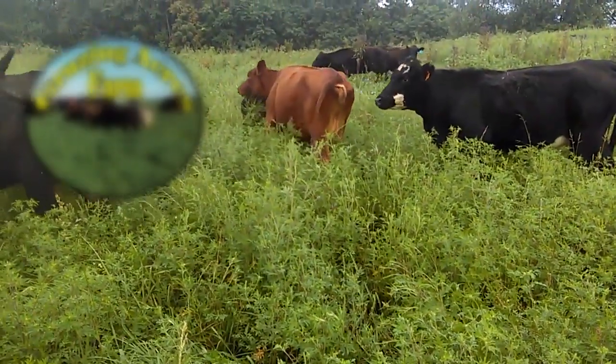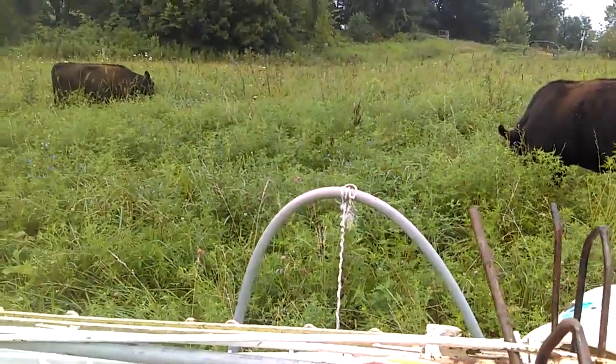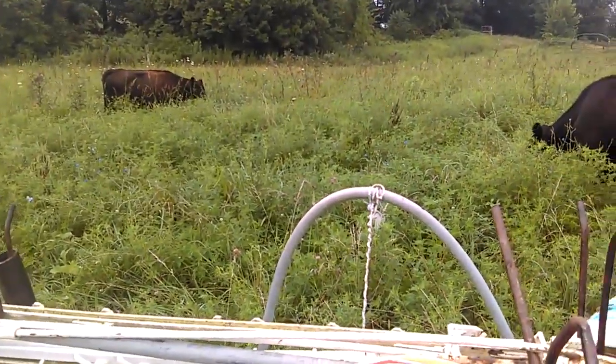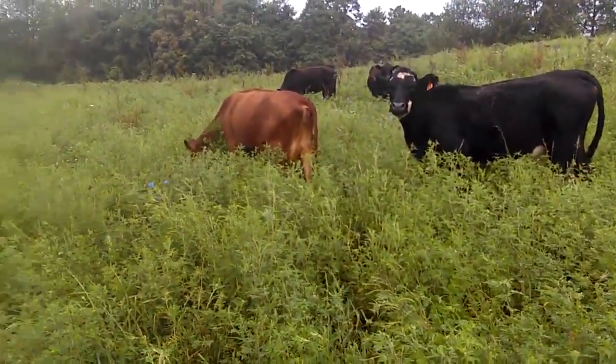And what you're looking at here is a few cows that we had checked. Well, let me back up a little bit. Last week, we had, I believe, 14 head checked to make sure that they were bred.